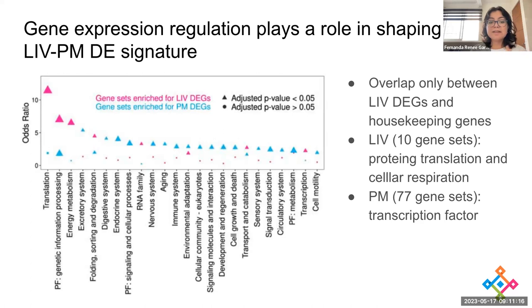Then they investigated the biological processes affected by this living postmortem status. First, they examined the expression of housekeeping genes, which are vital for cell survival. The analysis revealed a significant overlap between the living differential expressions and housekeeping genes. But in contrast, the postmortem list of differential expressions did not show a significant overlap with the housekeeping genes.